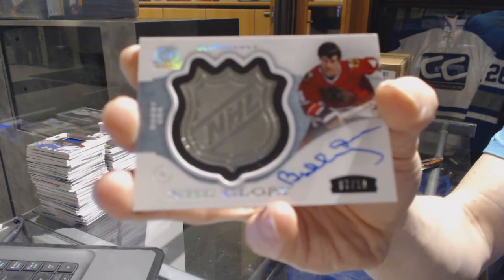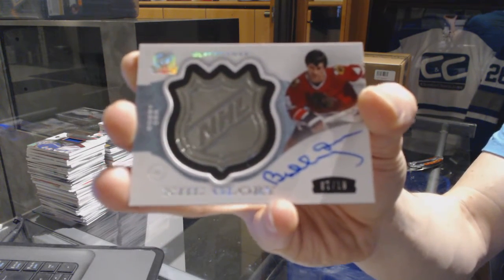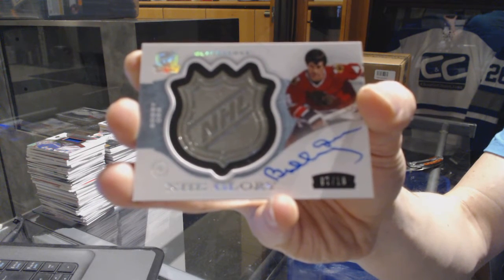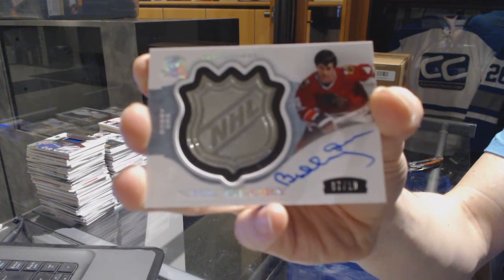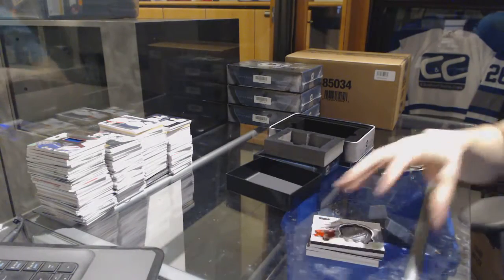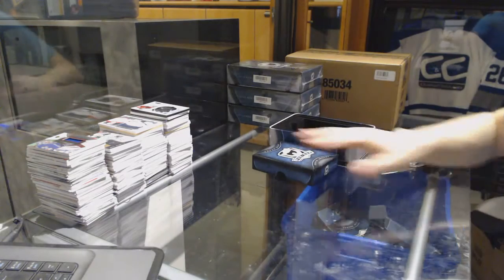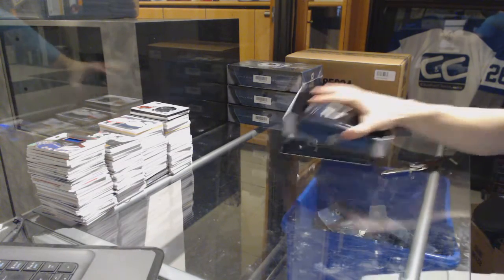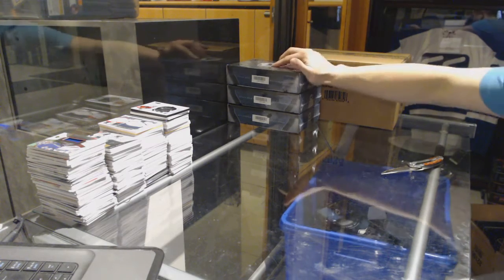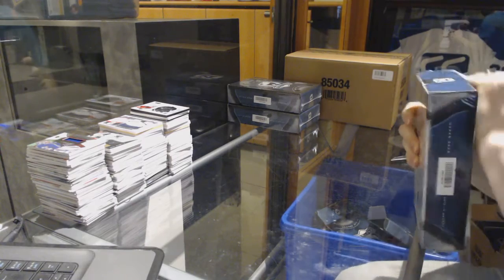7/10 NHL Glory autograph for the Hawks. Bobby Orr. That is amazing. Bobby Orr auto, NHL Glory auto, no less, and it says a Hawk. All right, tin 4.